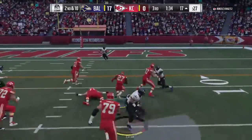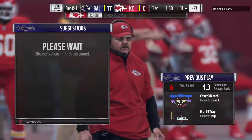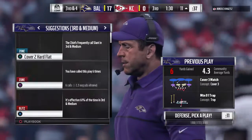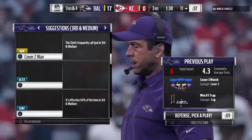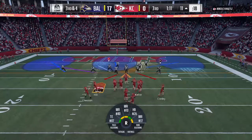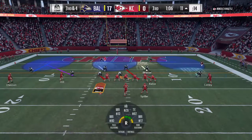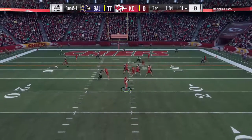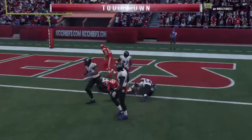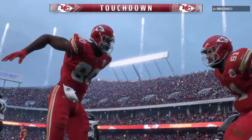They run with Hunt. This carry with the extra effort is going to get him stopped just shy of the 10. They get 6 here after the incompletion, and it'll leave them with a 3rd and 4. And the defense searches for one more stop here after the run on second down. From the gun on third down, Mahomes. This will be caught at about the 6, and he takes this into the end zone for a Chiefs touchdown.